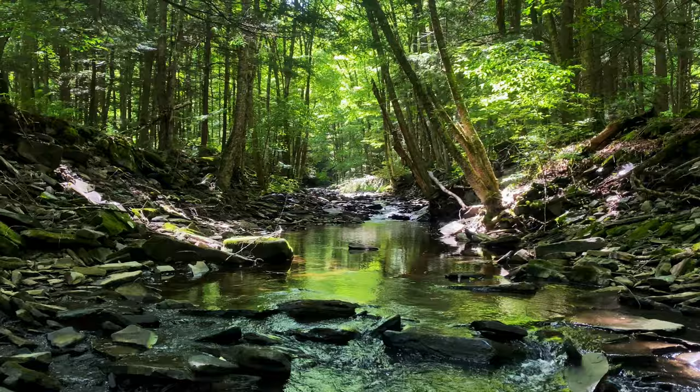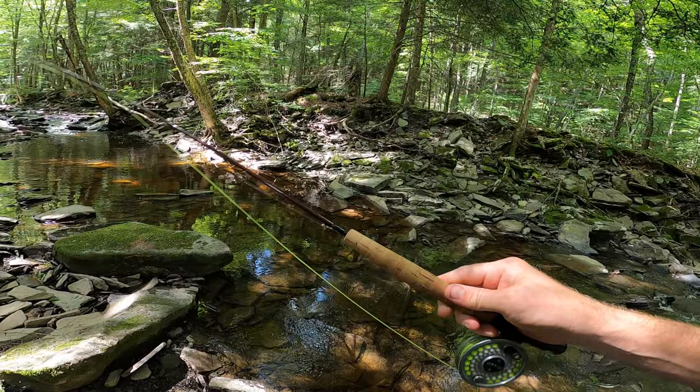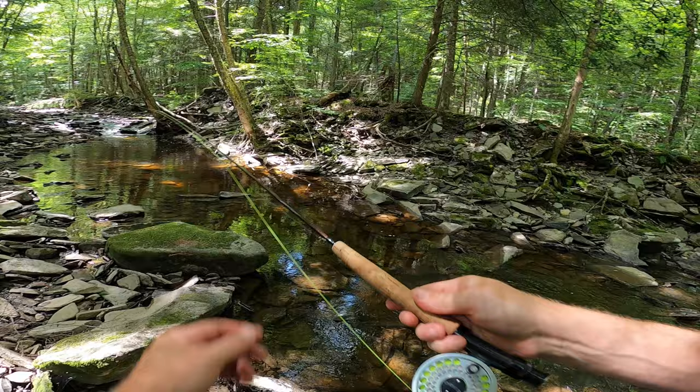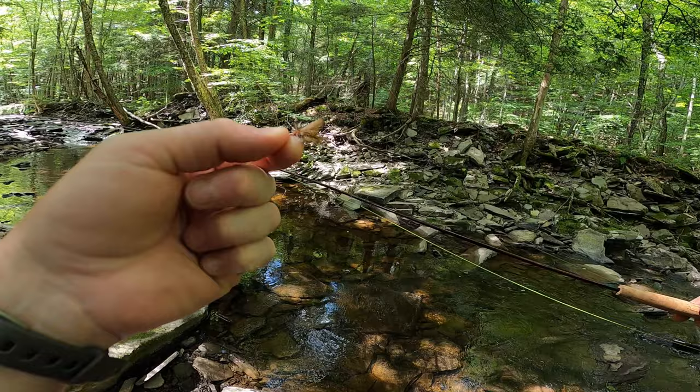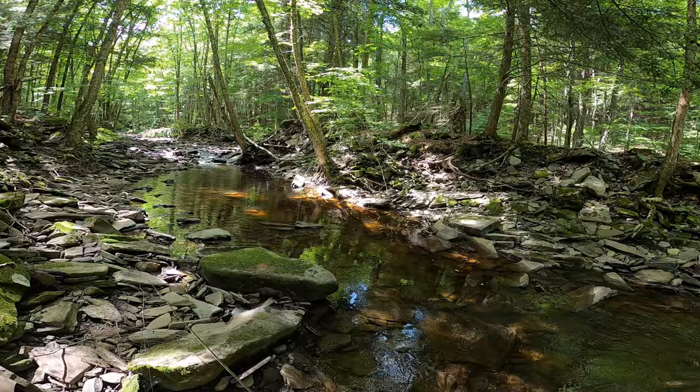So real quick, I just wanted to go over my setup today. It's pretty simple. I'm fishing my 6.5-foot 2-weight. It's a custom rod I built, and I've got a small Orvis Battenkill reel. Right now I'm doing a stimulator, which I've been fishing so far today, but now I'm gonna drop a small hare's ear, gold bead hare's ear off it for this little bit deeper pool up ahead here. We'll see what happens.